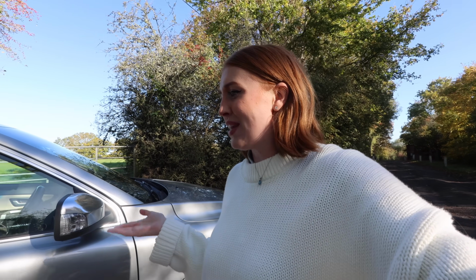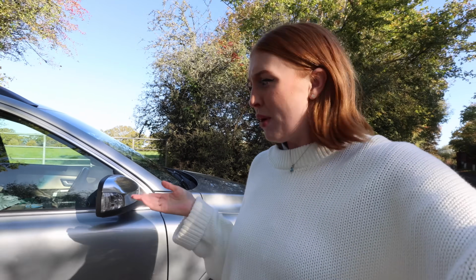And I don't know why. It's just a bit of a cooler car, I think. It's like something that you'd only care about if you are into cars. But not to say this isn't a lovely car, but it doesn't feel quite as special. But I am just looking at it here.